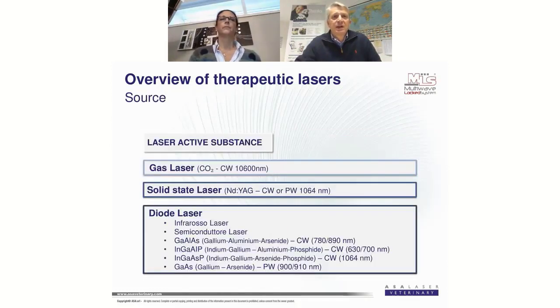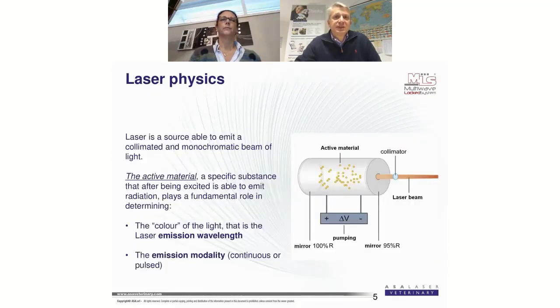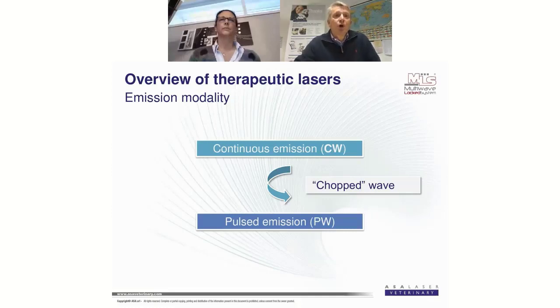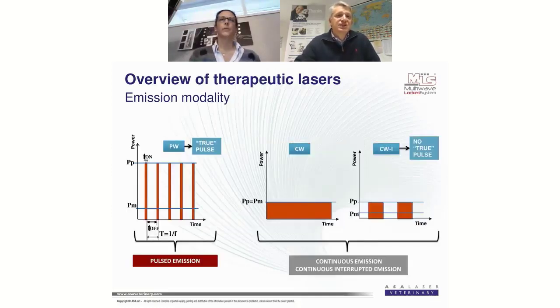We said that when we stimulate a material, the material emits certain photons. The emission of the photons can be continuous, chopped or pulsed. Very briefly, continuous means that the power is always at the same level over time. Chopped means that sometimes it is off, sometimes it is on, and so on. Pulsed means that the emission is very short in time, but very powerful in terms of high power. Later, I will explain which are the benefits in using one technology or the other.